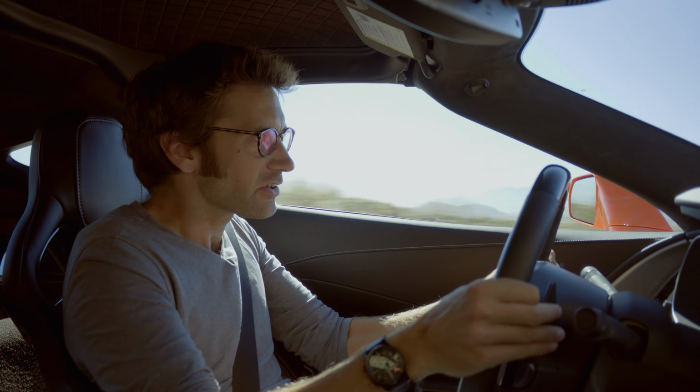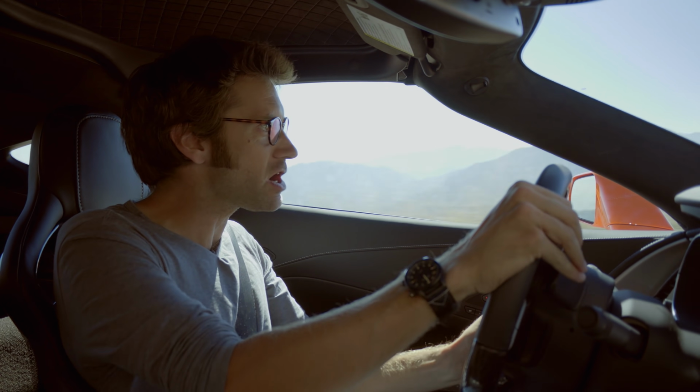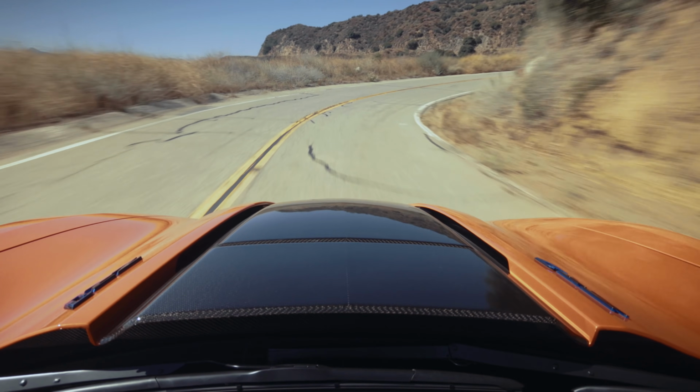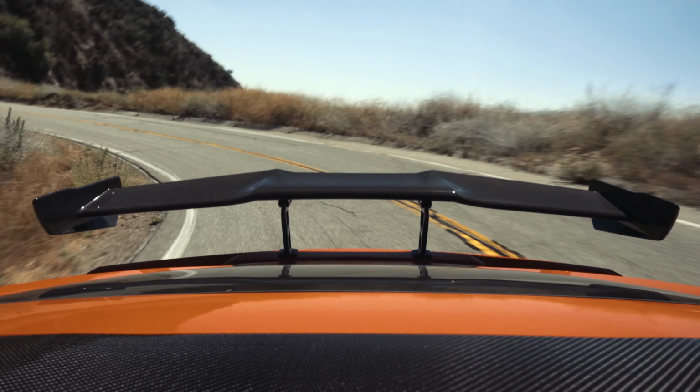Thankfully those brakes are tremendous as well. They've got really good pedal feel, which is just as well because you lean on them an awful lot.